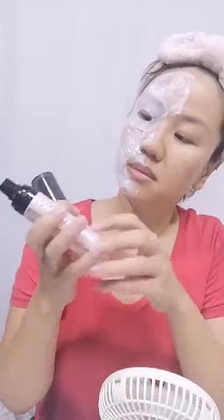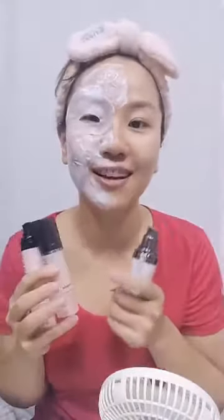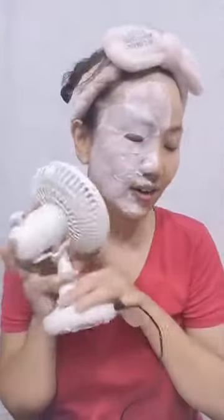So Refine, pore minimizer, Lumi-V, and vitamin C. So these three. Okay, you try. So 4 pumps each is supposed to be for both sides. This is supposed to be 2, but I forgot, like I said. So like that, just leave it on with my broken fan.